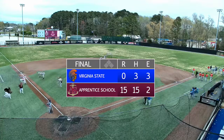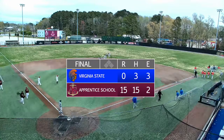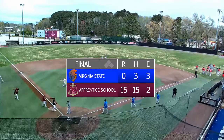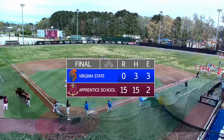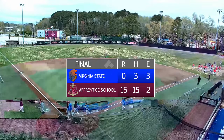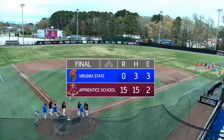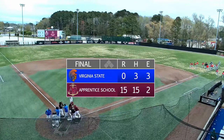Builders will be back in action tomorrow for a twin bill again against these same Virginia State Trojans. At noon is game 1, and the second game will be 30 minutes after that. So we're all going to try to get home before the rain. We'll see you tomorrow.